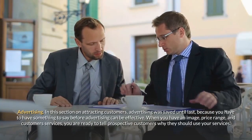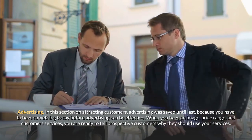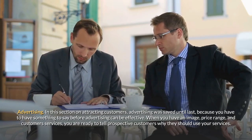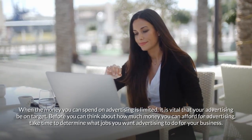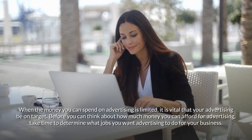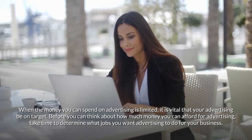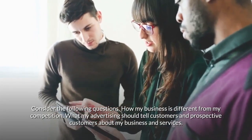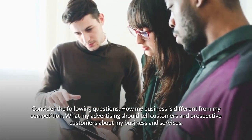Advertising. In this section on attracting customers, advertising was saved until last, because you have to have something to say before advertising can be effective. When you have an image, price range, and customer services, you are ready to tell prospective customers why they should use your services. When the money you can spend on advertising is limited, it is vital that your advertising be on target. Before you can think about how much money you can afford for advertising, take time to determine what jobs you want advertising to do for your business. Consider the following questions. How is my business different from my competition? What should my advertising tell customers and prospective customers about my business and services?